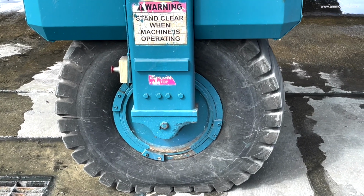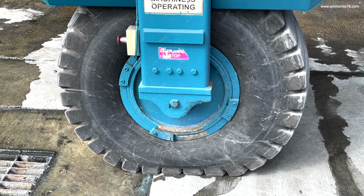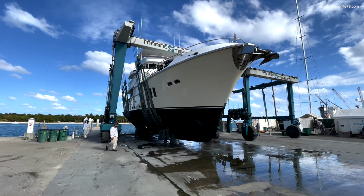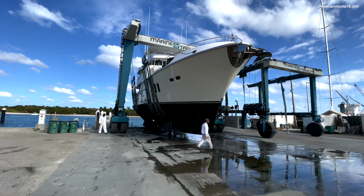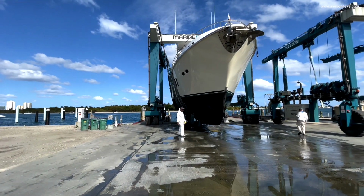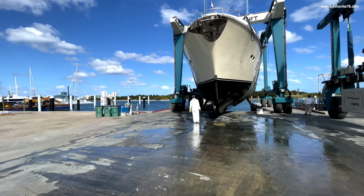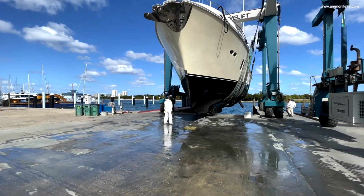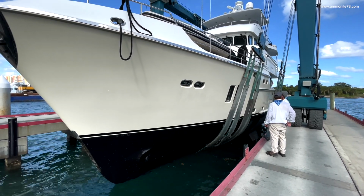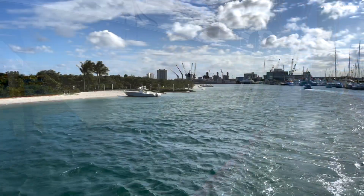See that Ammonite is a heavy lady. The flat tire is a little bit flat, even if I know, pumping it up slightly. So she's ready to go in the sea again. In water again. Back in the sea again.